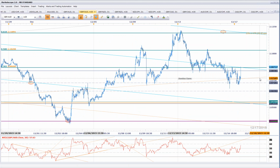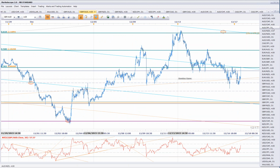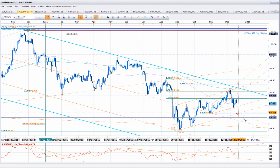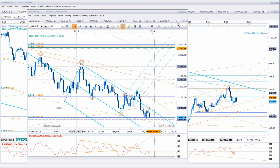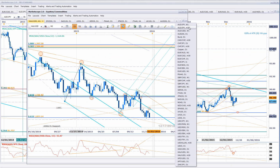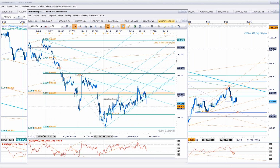And last but not least, Aussie Yen. I just wanted to touch on that slope that we've been following, especially on the near-term charts. Here's what the daily chart looks like. Resistance still is 88.64. Aussie Yen on the intraday looks like this.